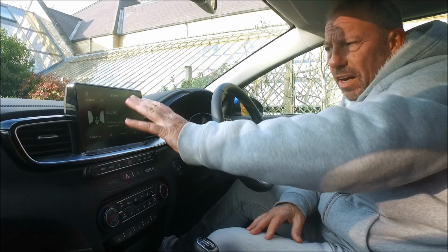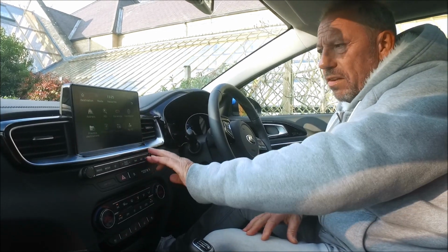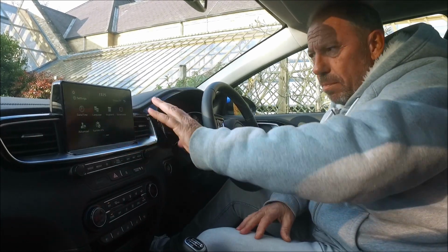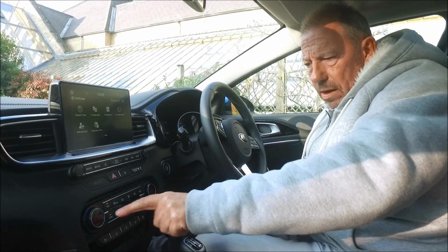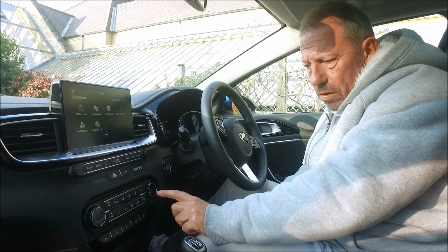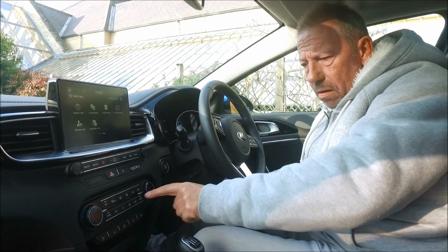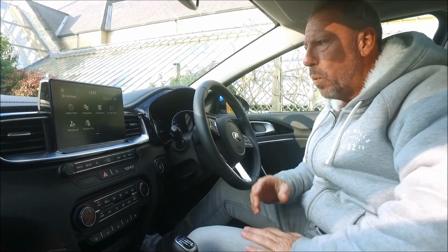So using the big touchscreen up here, you can literally move from the map, you can go into your nav, you can go into your setups, you've got all your bits and pieces here. Very, very simple. I love it, really love it. The one thing I don't like is the heaters here, the control buttons themselves show the temperature within the car, but when you get a sunny day like today, you can't actually see what temperature it is, and it's even worse when you've got shades on as well.